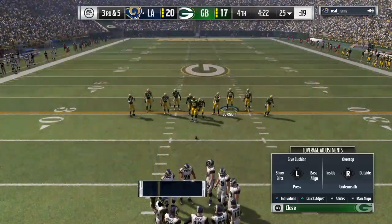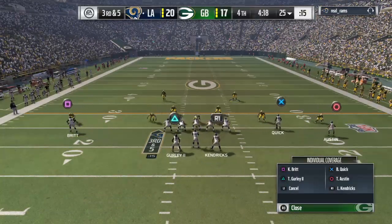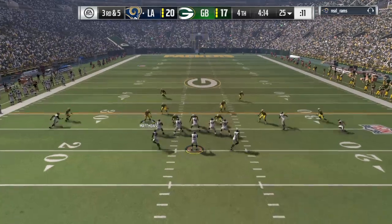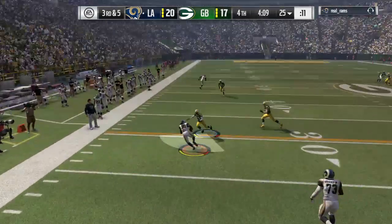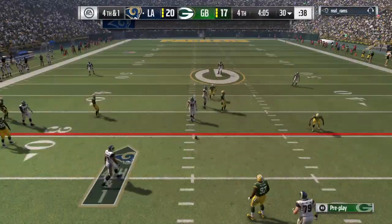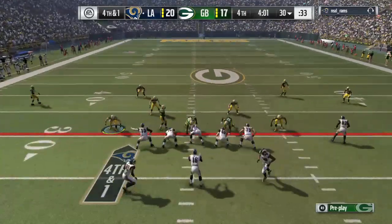And the defense searches for one more stop here after the run on 2nd down. Let's go! 3-19! From the gun on 3rd down, Goff dumps it off to Gurley, and he'll be brought down right at the 30 here. And no move to get the offense off the field. They'll stay put on 4th and 1.